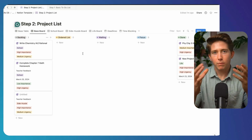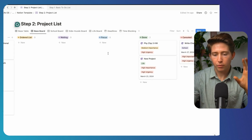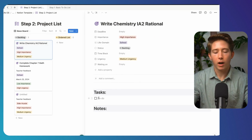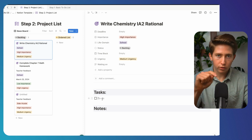And so I like to think of that more as a project because it's effectively a collection of lots of small to-do items. And so I like to have a project list, and then within each of these projects, I can then write up all of the sub to-do lists or tasks. And the key thing here is to be incredibly specific with your tasks.